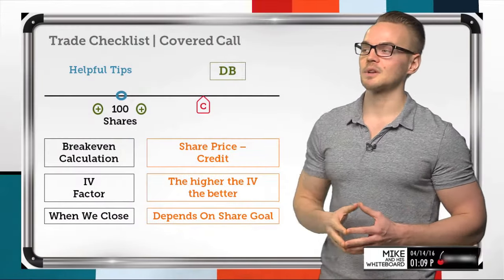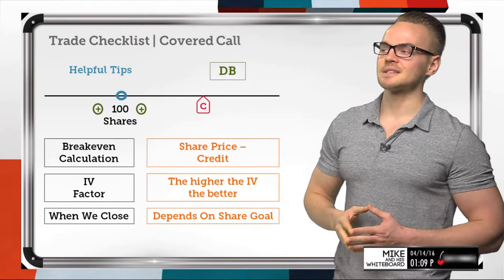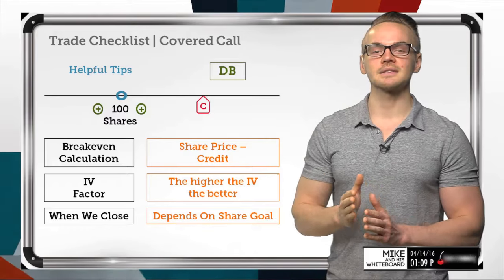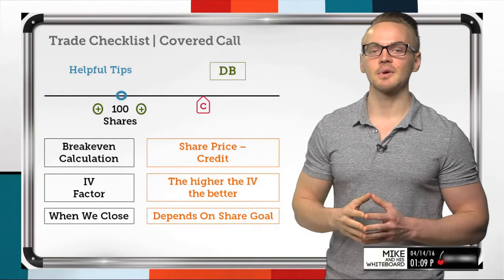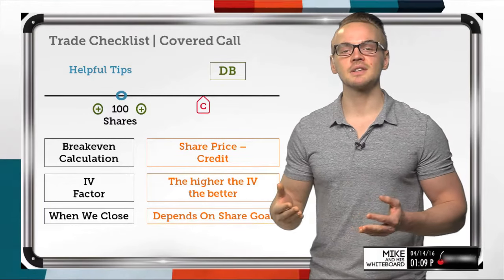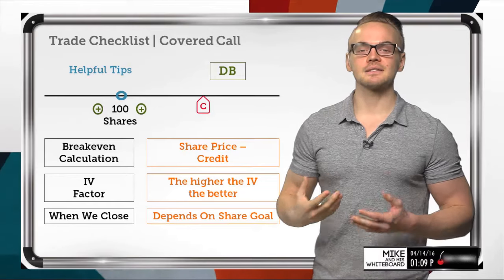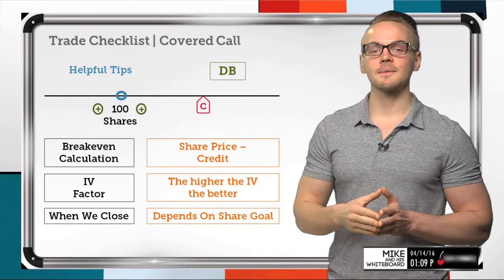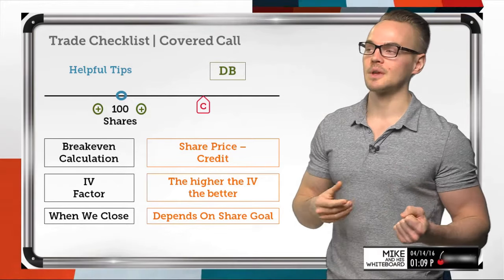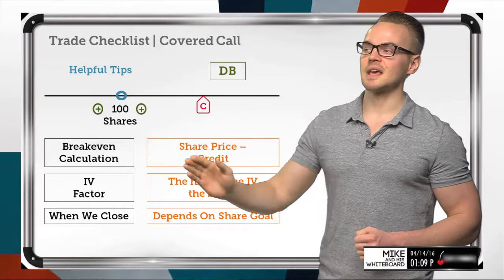Well, first of all, we're going to look at calculating the break-even price. When we're looking at the break-even, instead of looking at the strike price and using the credit as a means to calculate the break-even, we're actually going to be looking at the share price here. And that's because we are routing this trade for a debit. So we need to realize that we are buying 100 shares of stock and we're selling one call against it for every 100 shares of stock that we own.